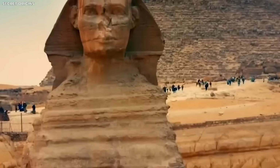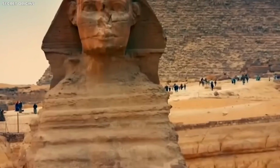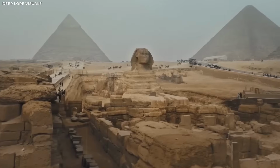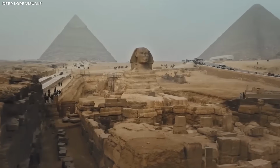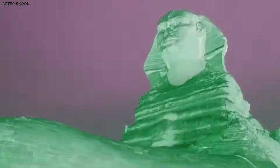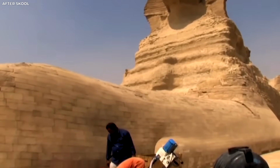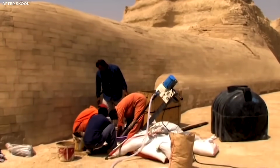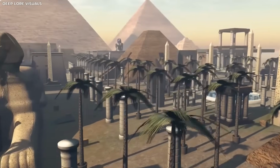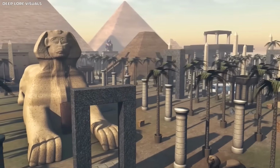Egyptologist Mark Lehner and others countered that the weathering could be explained by salt crystallization and uneven limestone layers. They argued that wind, sand, and centuries of burial in moisture-holding dunes were enough to account for the damage. Radiocarbon dating of Old Kingdom mortar elsewhere on the plateau supported a younger date. The debate remains unresolved, but if Schoch is correct, the Sphinx could be twice as old as accepted history claims.